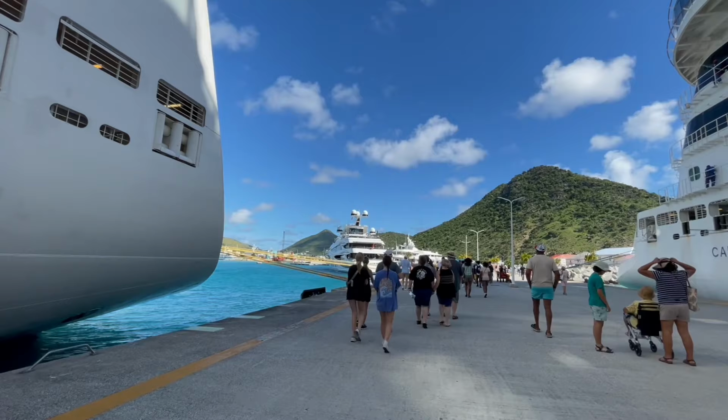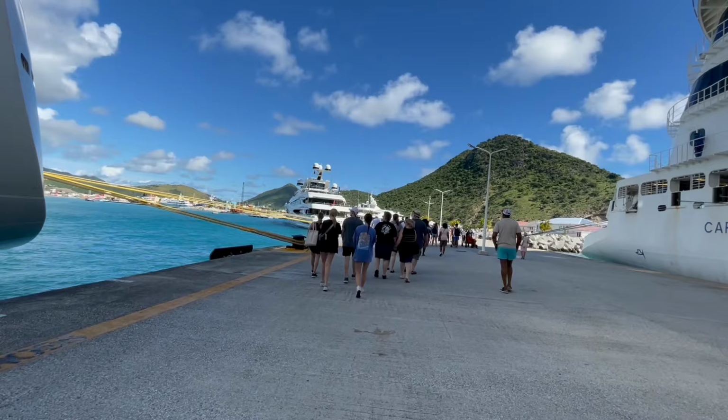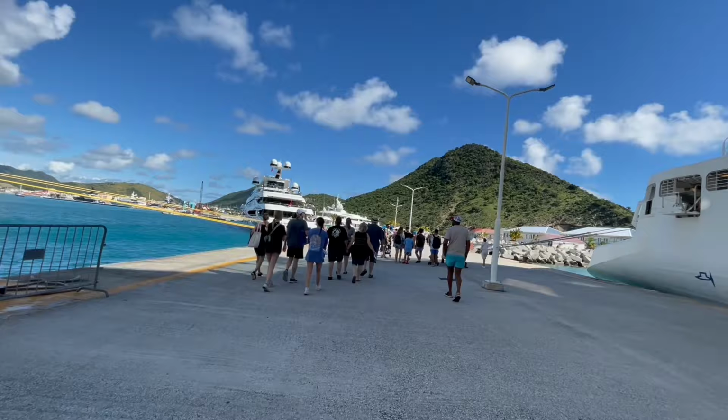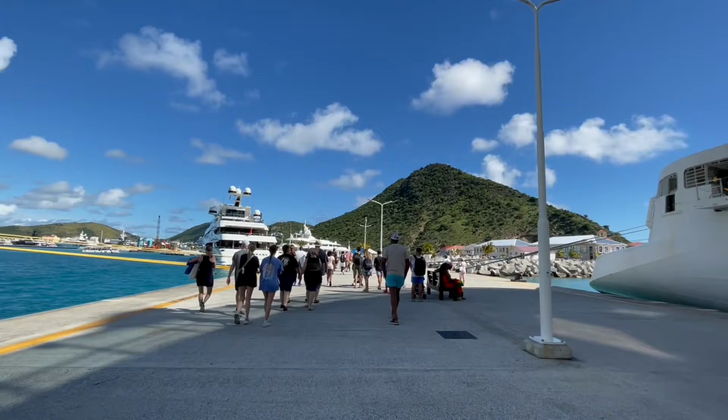So yes, that was the Carnival Vista, also ported here in St. Maarten. And it's not a long walk to the pier here, so that was good. Some of the piers you guys will see were really far. There was a big yacht docked here as well. And yes, now that I'm walking towards the pier, I remember the first thing we did.